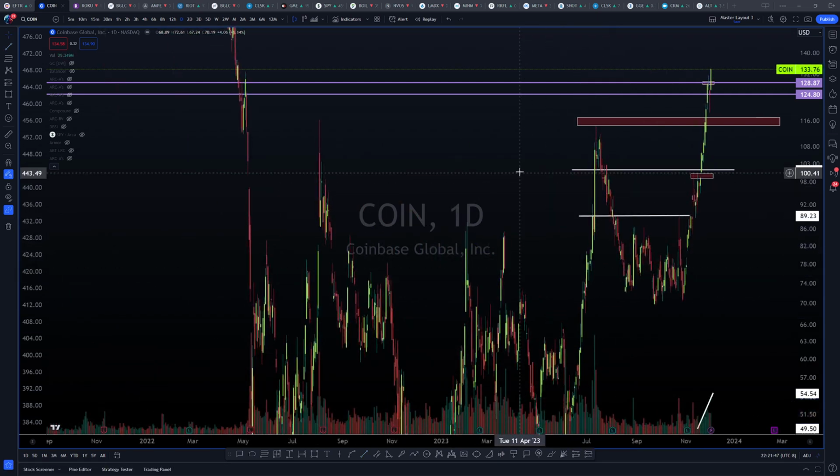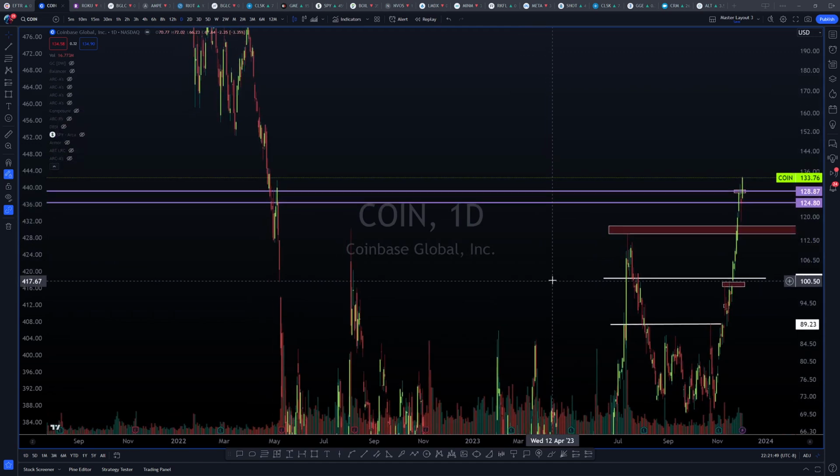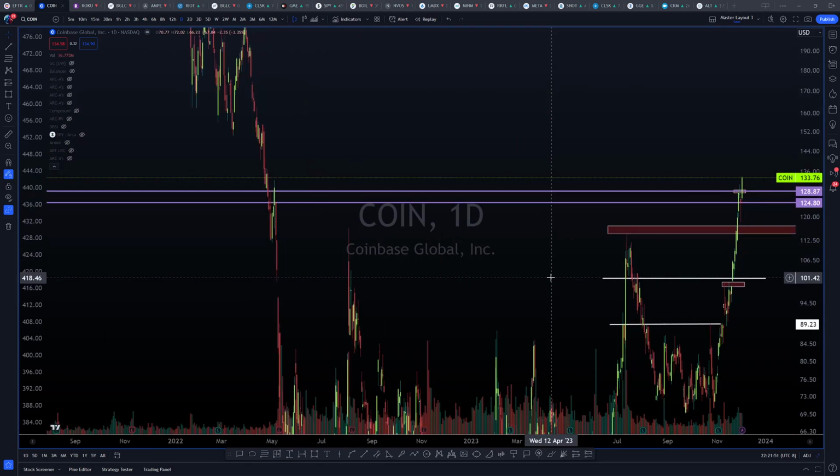Let's go ahead and revert back to the historical price action here to see what kind of resistances we have on the way towards that upside, right? So I want you to notice here that this is one of those capitulation events back in April 2022. We faced some serious downside, team. A lot of things happened within the crypto space that made Coinbase fall, right? But on the way up, we're currently sitting at 133.76.